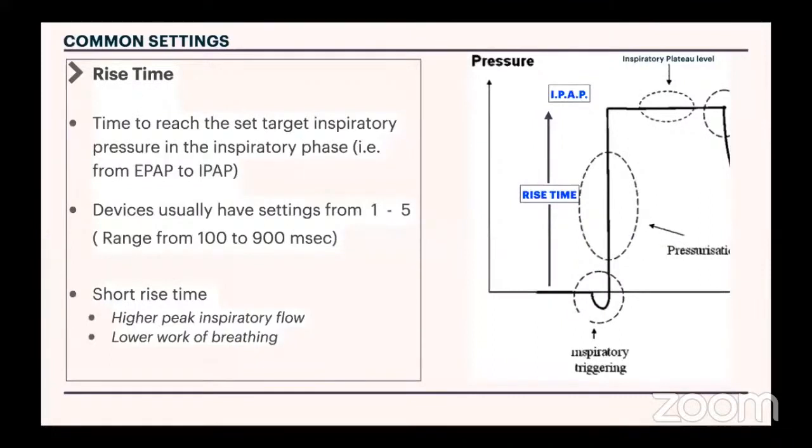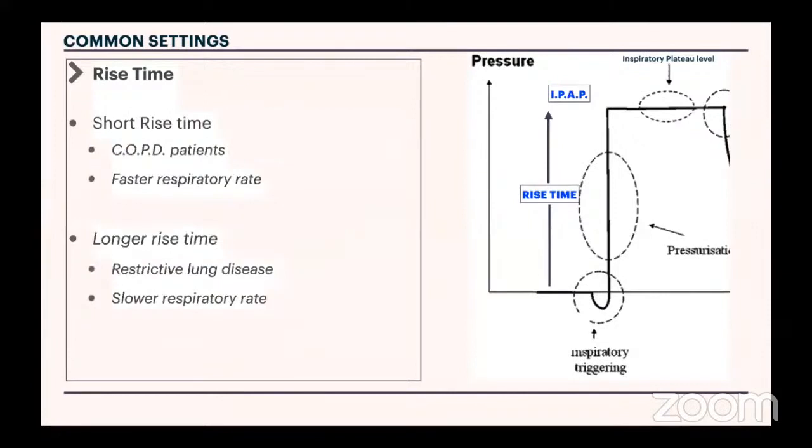Now, rise time is the time taken to reach the target inspiratory pressure, and devices usually have settings from 1 to 5, which indicate a range from 100 to 900 milliseconds approximately. It can differ between ventilators. So a short rise time means that a higher peak inspiratory flow is reached and there is lower work of breathing. So you set a short rise time in acute insufficiency.